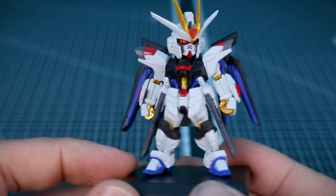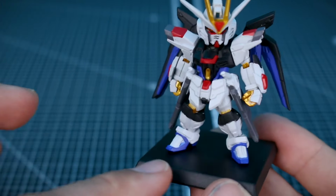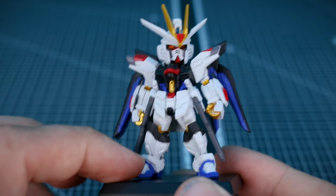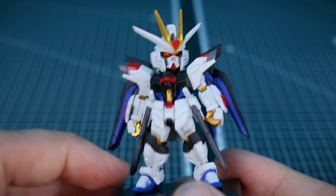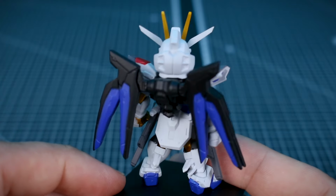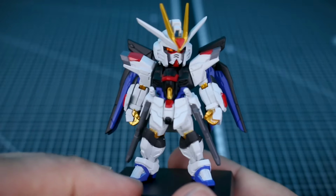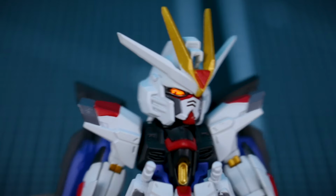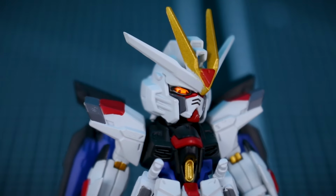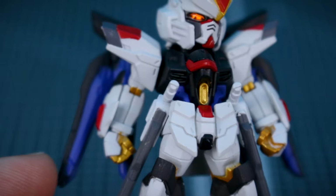But in case you did want to actually display these on like some sort of glass cabinet or something, not on the display base where you could actually see the underside of the feet, they are fully detailed there as well. Obviously the painting here on the backside is not going to be quite as detailed as what we have on the front side, as most of the focus is usually on the front with these. But those clear orange parts for the eyes catch the light really nicely. Those look good. The painted gold parts look really nice in there as well.